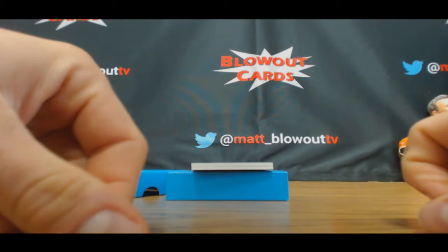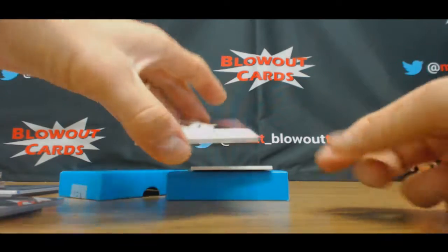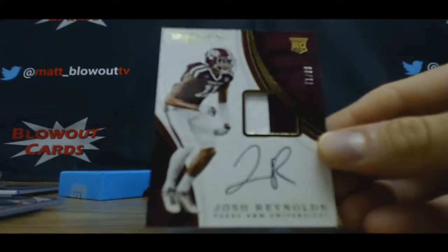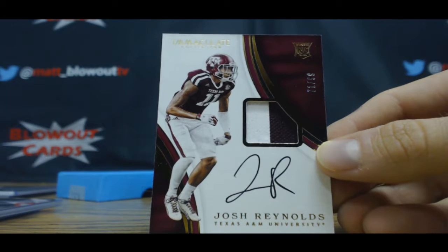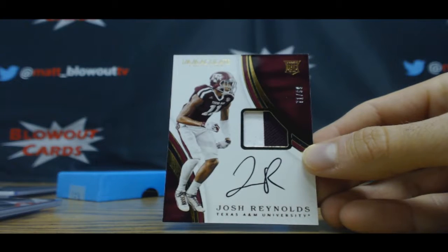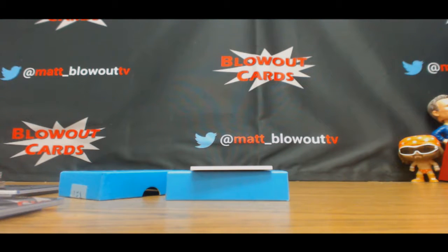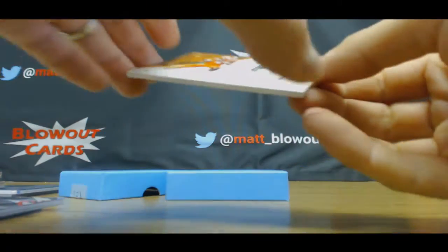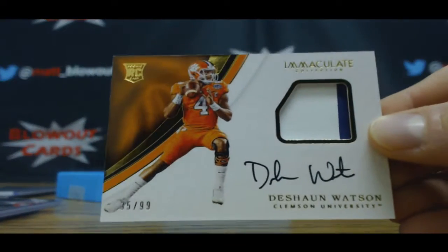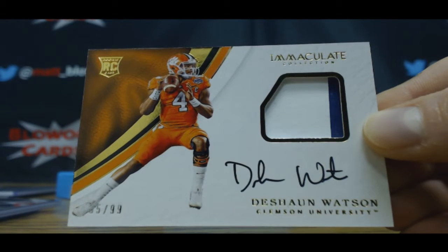Come on. All right, this one is 71 of 99, Josh Reynolds. Goes to Dave. 71 of 99. And final card. Rookie patch autograph, two colors, 35 of 99, Deshaun Watson. And that goes to Dave.